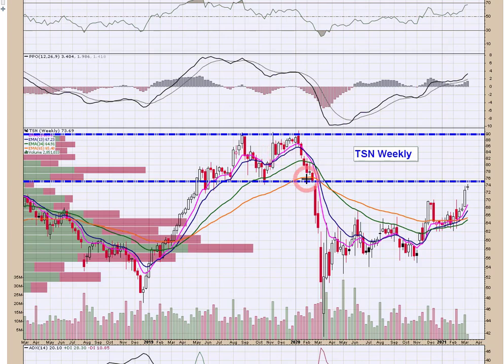Remember, breaks back into a prior trading range, and here the trading range was between 75 and 90. A break back into the trading range would automatically make the target the far end of the prior range, so that puts it up at 90. That would be well worth an alarm right there at 75 for a weekly breakout into this range. I like that setup.